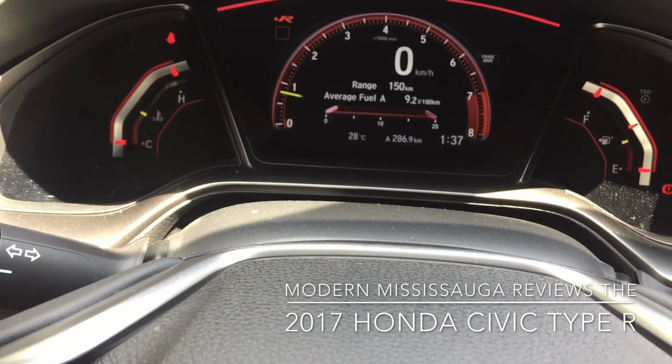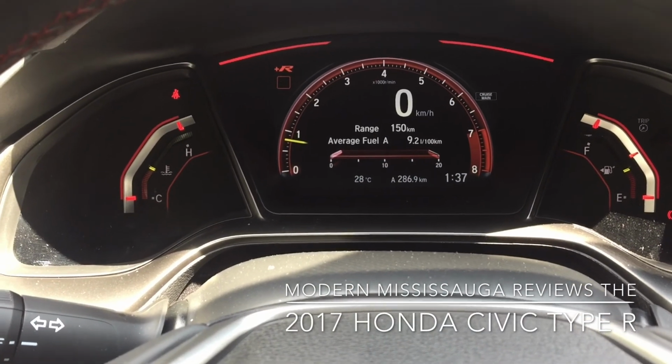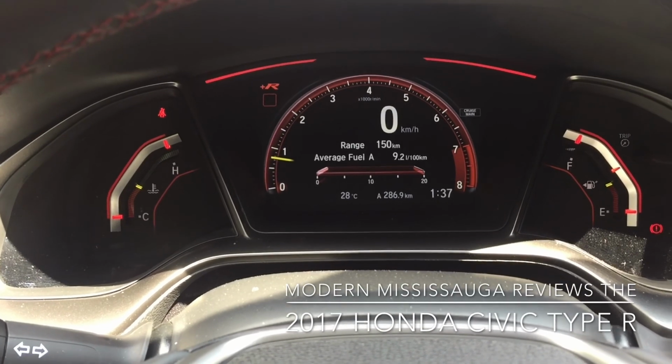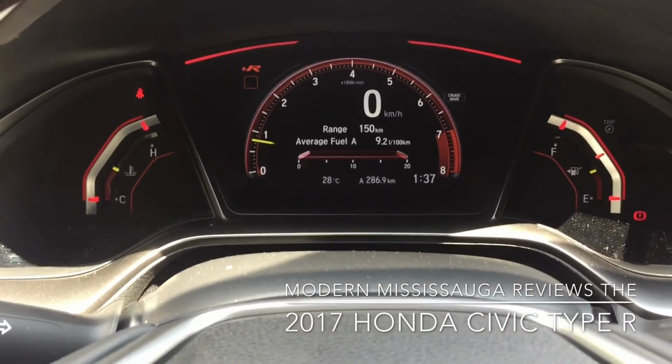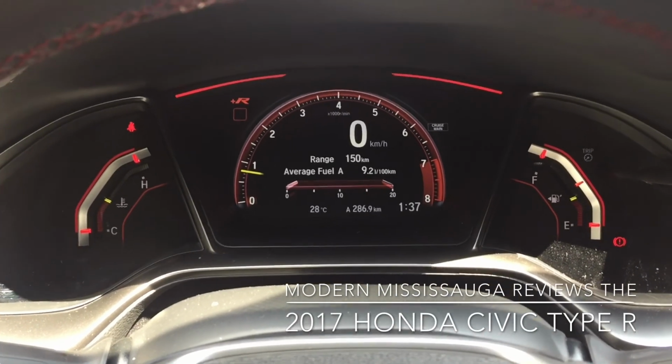Pricing is $40,890, and that's pretty much the long and short of it. There's nothing you can really add on, at least according to the website, as of August.